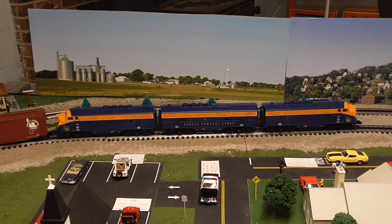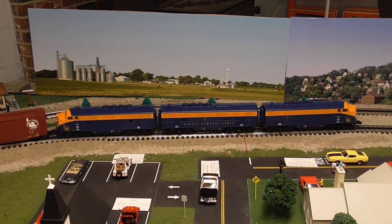Today we're going to run some Jersey Central. Today on Conahay Rail, we'll be running the Lionel Legacy Central Jersey F3 locomotives. The Lionel Legacy Central Jersey F3AA set, numbers 56 and 57, were in the 2014 Lionel Signature Edition catalog. These will run on a minimum curve of 031, and these are true O-scale locomotives.